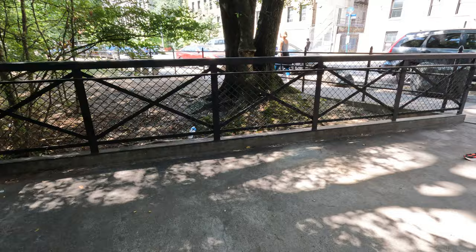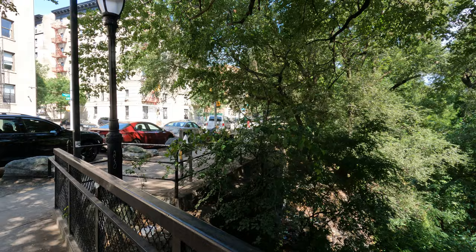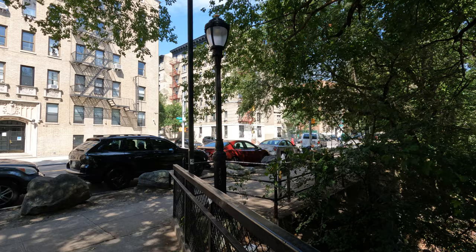All right. So here we are, Sugar Hill, also known as Coogan's Bluff. It was called Coogan's Bluff because the Coogan family used to own a lot of the property around here, including the land the Polo Grounds stood on.